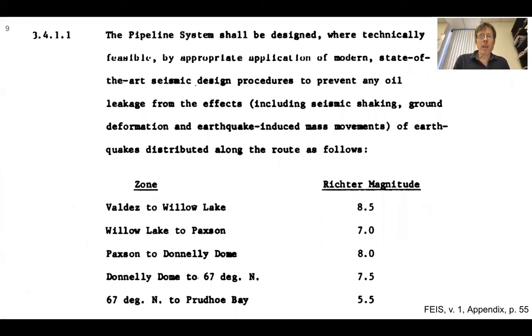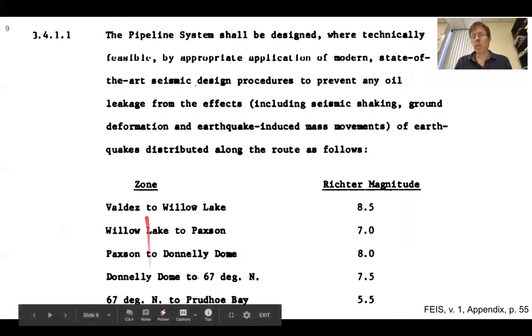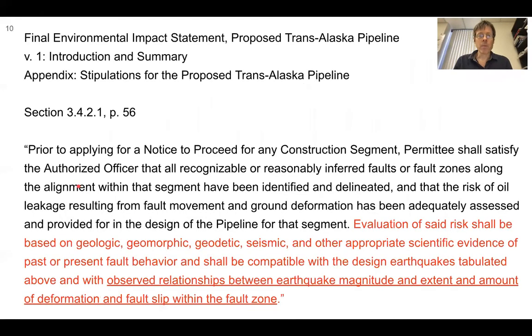And this is from the appendix, the stipulations report, the earliest I can find of this list. It states, the pipeline shall be designed where technically feasible by appropriate application of modern state-of-the-art seismic design procedures to prevent any oil leakage from the effects, including seismic shaking, ground deformation, and earthquake-induced mass movements of earthquakes distributed along the route as follows. And that shows the same thing that we saw on the map coming in the first volume.